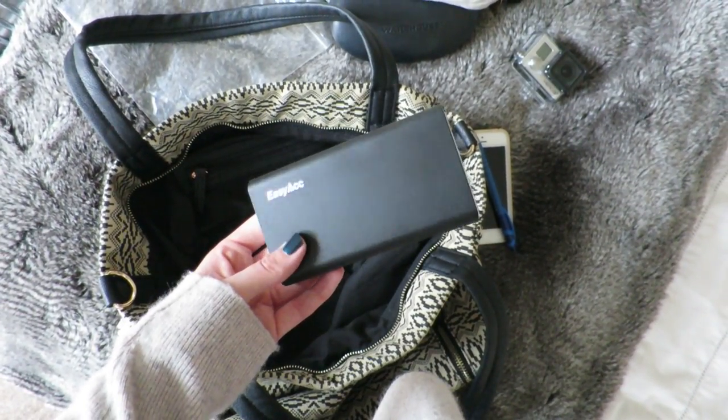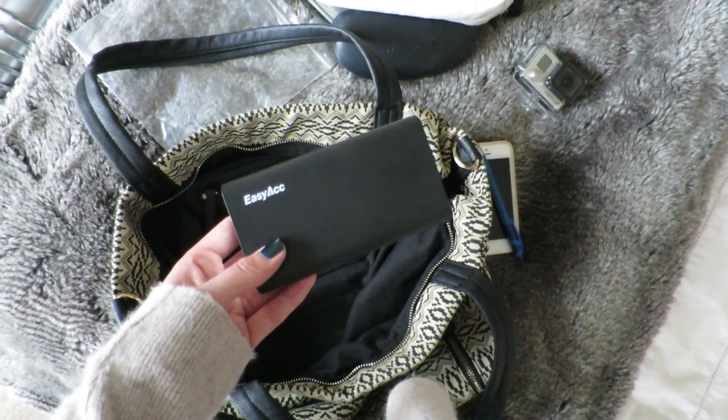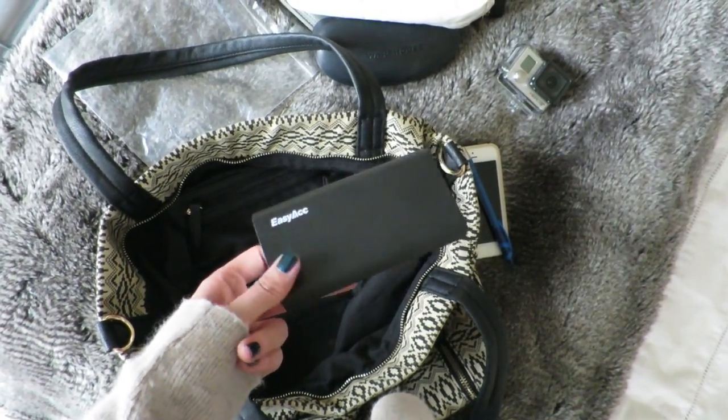It's a new portable charger for my phone because my one just wasn't really working anymore, and I read the reviews of this on Amazon and it said that it charges an iPhone 6 times. That's crazy. It's quite heavy, it's quite big, but I thought this will basically do me for the whole holiday. I think that's everything. Actually, that's a lie. There is one more thing.